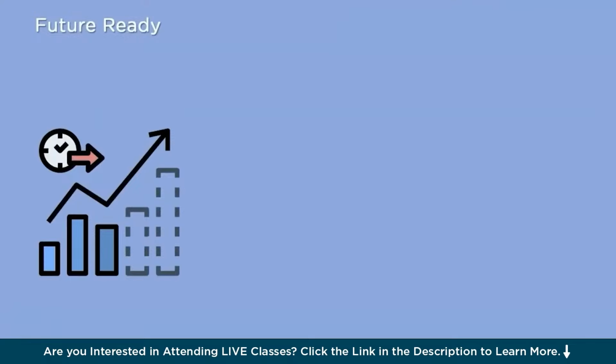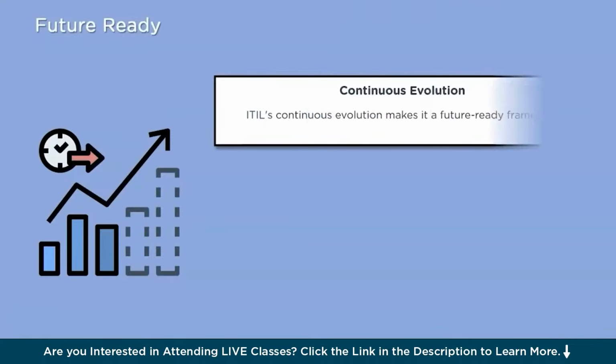Now, the next reason to get ITIL certified is future ready. ITIL's continuous evolution makes it a future ready framework. As technology and business landscapes evolve, ITIL keeps pace by incorporating emerging trends, best practices and lessons learned from the industry. This ensures that organizations following ITIL remain relevant and adaptive to new challenges and opportunities.